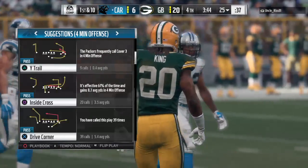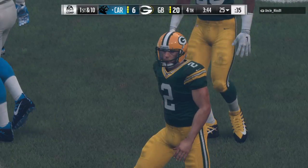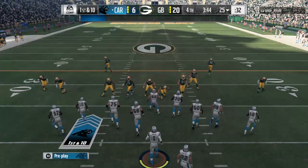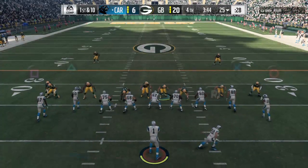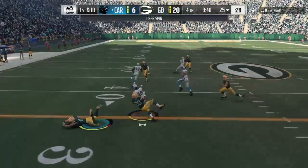Here's the Carolina offense as they get ready to take over here. And on that last drive, went for it on 4th, turned it over. A good job by their defense, though. They held them to 3, but this offense, they've got to be a little bit better, a little bit more careful here.